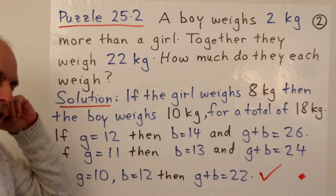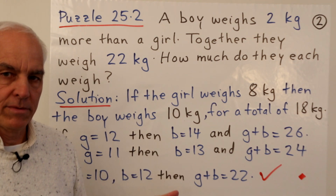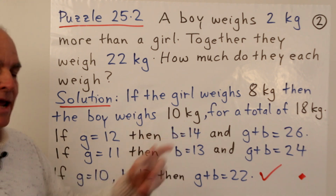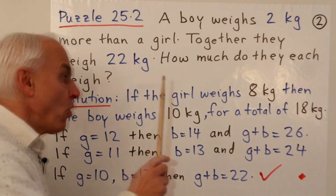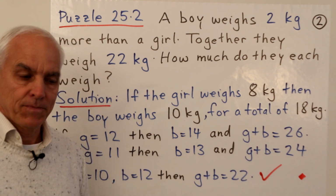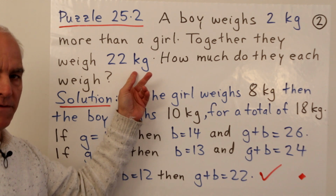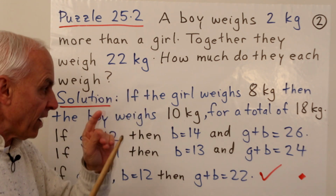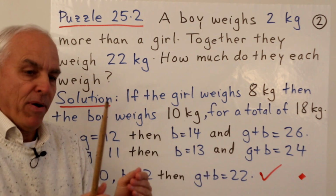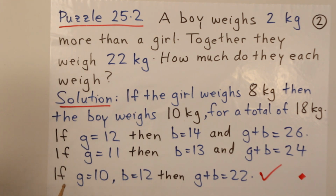So together they're going to weigh 22 kilograms. So maybe the girl weighs 8 kilograms. In that case, the boy would weigh 2 more, which would be 10. And their total would be 10 plus 8, which is 18 kilograms. Okay, that's under what we're looking for, right? So we have to have a sense of order. We have to realize that 18 is less than 22. So we want to up the weights of the boy and the girl. Okay, so let's try something bigger.